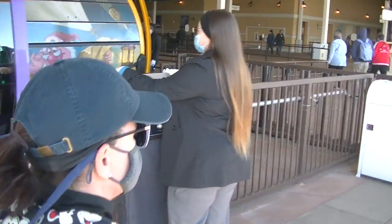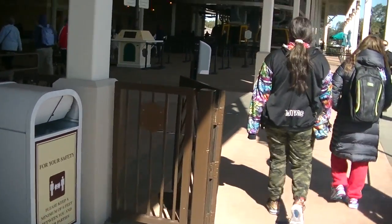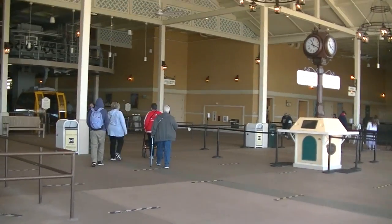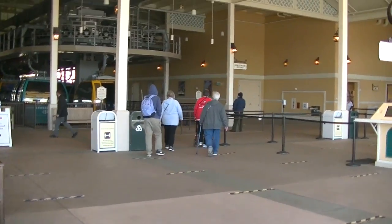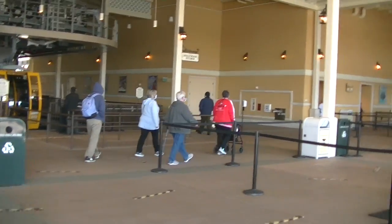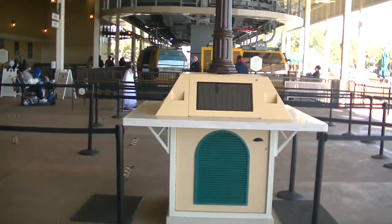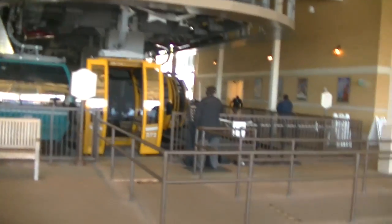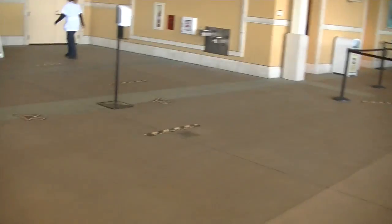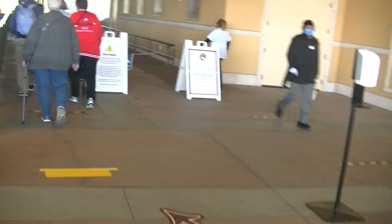Alright, we're going to transfer. We just rode over from Pop Century. This is the transfer station, and we'll get on one of these to head to Hollywood Studios. Tomorrow we're going to get on one of those to head over to Epcot. This is very cool. Very smooth. Best mode of transportation they've got.